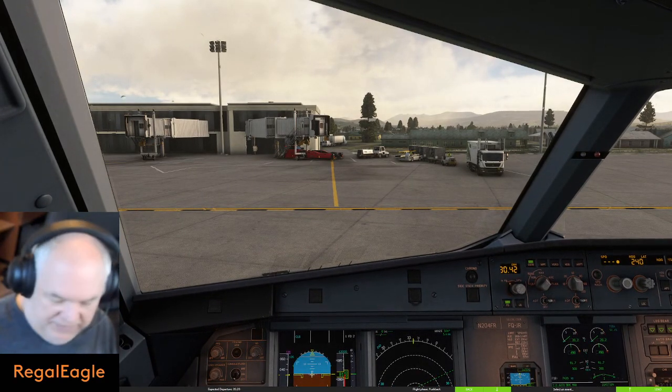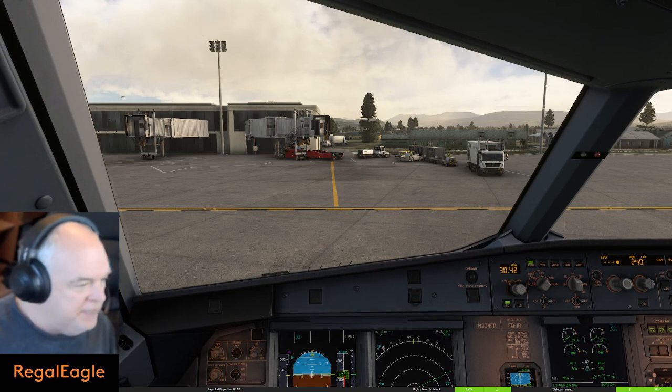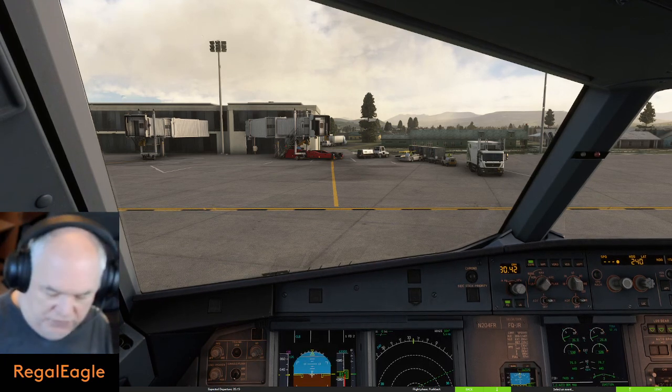Gunnison traffic, Frontier 4 taxi runway 24, Gunnison.